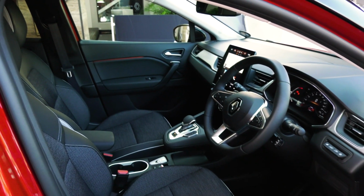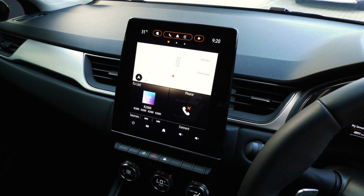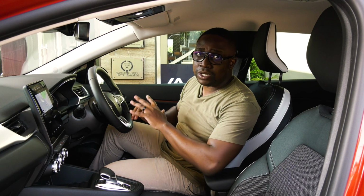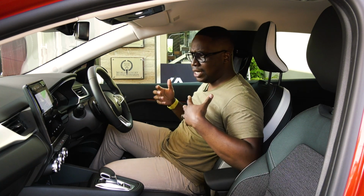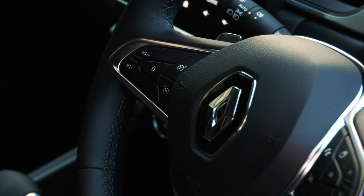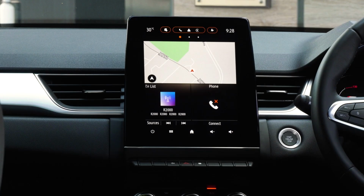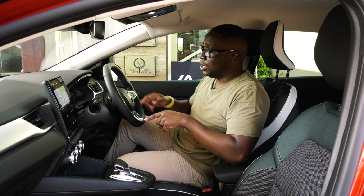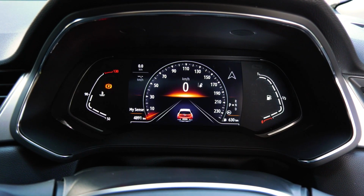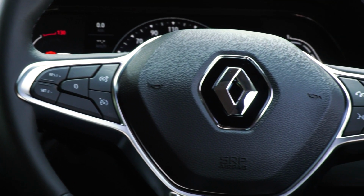On the inside of this new Renault Captur, we've got a completely redesigned infotainment screen, we've got a completely redesigned dashboard as a whole, and I must say, it's quite ergonomically friendly. This is the top-of-the-range Intense variant, so we've got a 9.3-inch touchscreen infotainment system, which gives me Apple CarPlay and Android Auto. I've also got a digital instrument cluster, and I've got a leather steering wheel and a few creature comforts that come with this top spec.